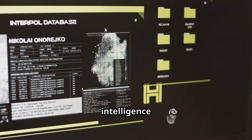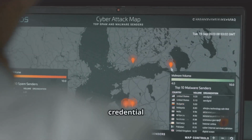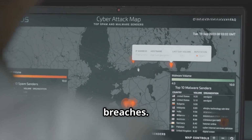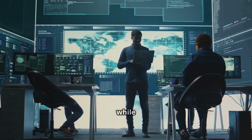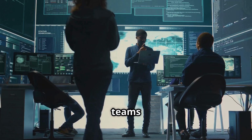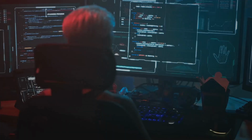More advanced threat intelligence platforms, such as DeHashed, Snoopspace and Breach Directory, provide searchable interfaces of credential dumps from historical breaches, though these services typically hash or otherwise obscure sensitive information to prevent misuse while still enabling security teams to identify compromised accounts within their organizations.